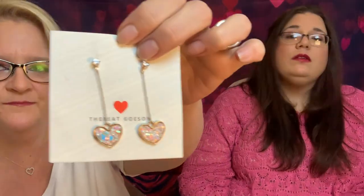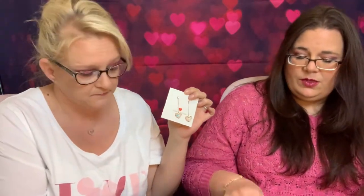The earrings are absolutely adorable. I'm going to throw them in since I match. They're cute. I know, they're a little youngish, but I like them anyway. Doesn't matter. And we had the lip mask, an eye mask, and the ginormous face mask.